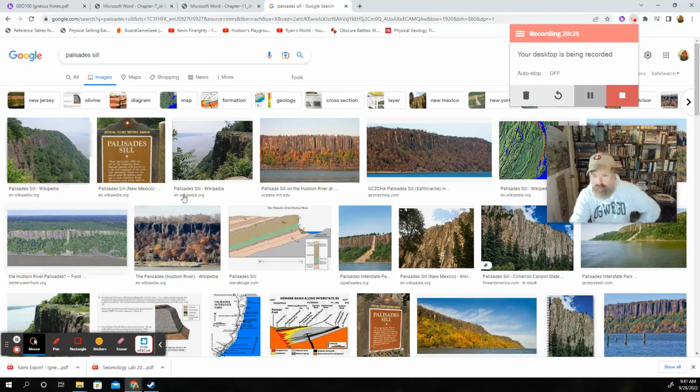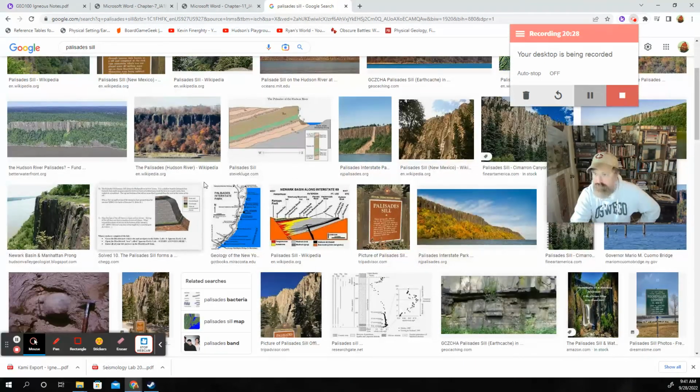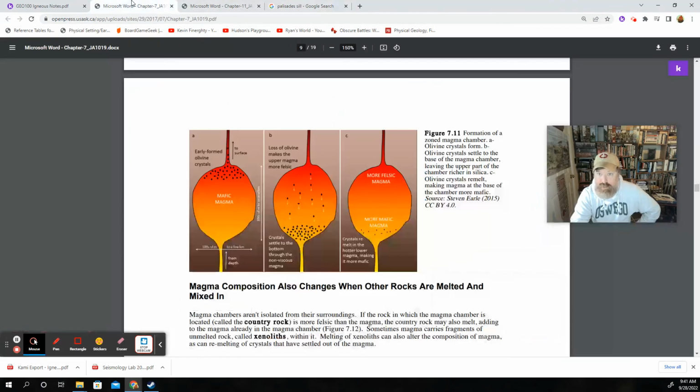So visible right along the Hudson River. I mean, you can see it from parts of Manhattan. Great big cliff with the Hudson going by. There's a good one right there. All right, so what's going on there? What is a sill?